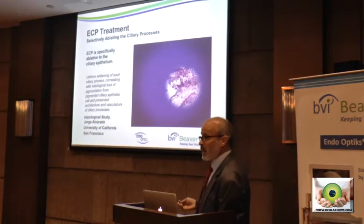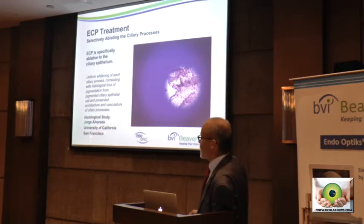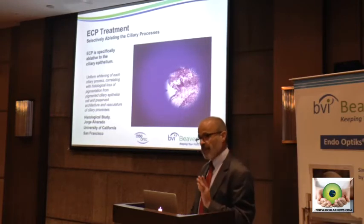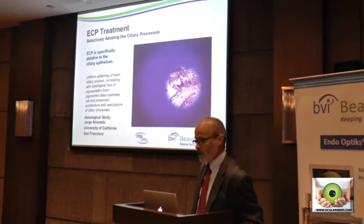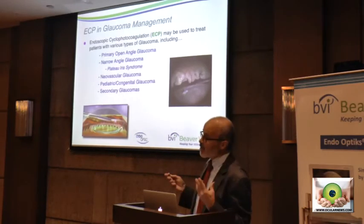This is one of many histological studies done. This is by Jorge Arroyo and his team at the University of California, San Francisco, with Sean Lin, just confirming that it's the pigmented ciliary epithelium that is being treated with very little tissue beyond that being touched. So ECP is a versatile technique.